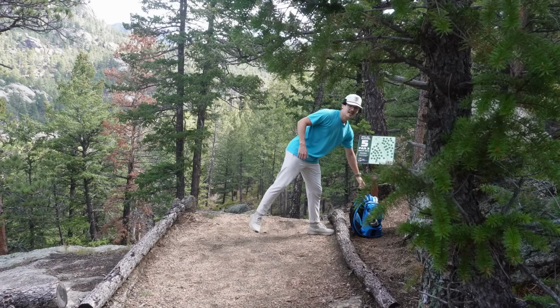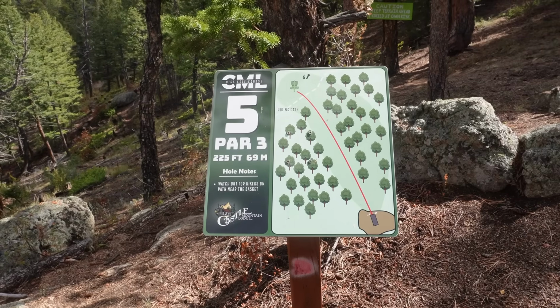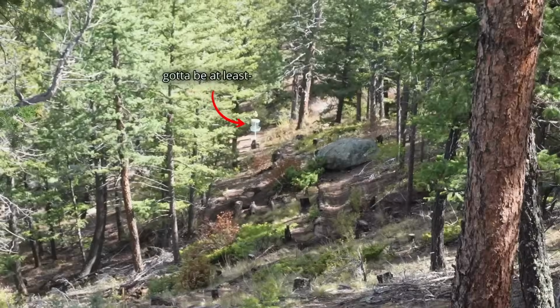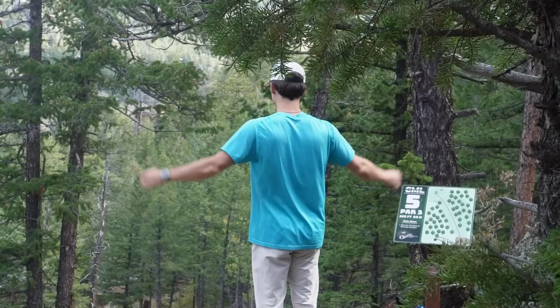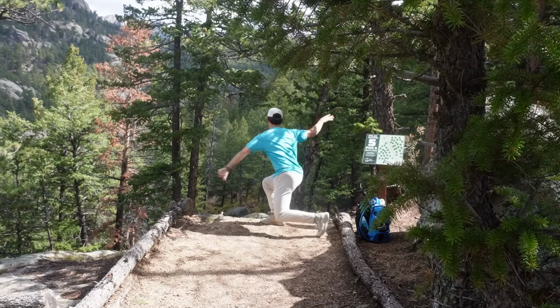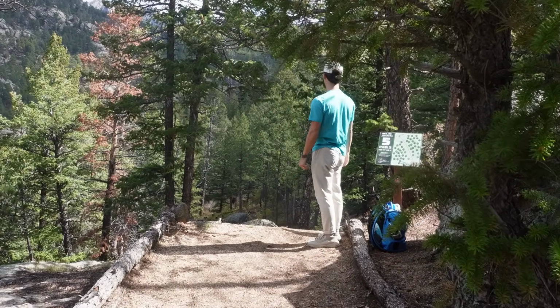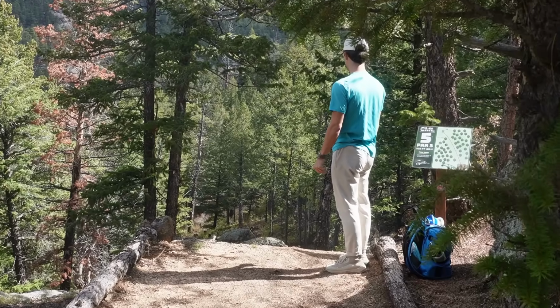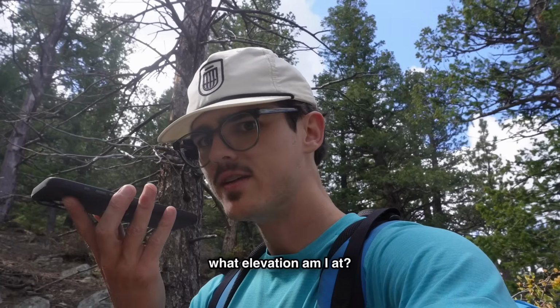Wow. 225 feet, par 3. Golly, this has gotta be at least, I mean, this has gotta be at least 100 feet downhill. Get down. Oh no, that's a million miles long. Hit. Oh no. What elevation am I at?